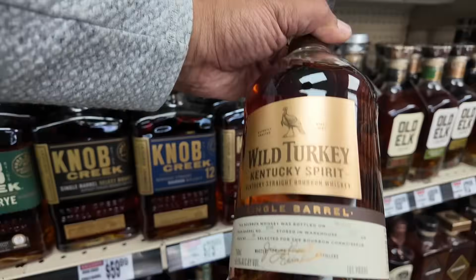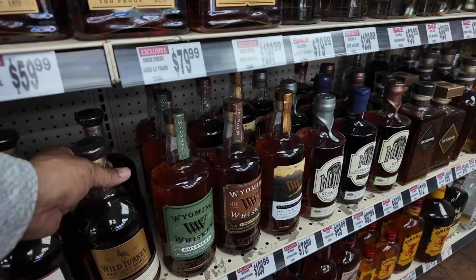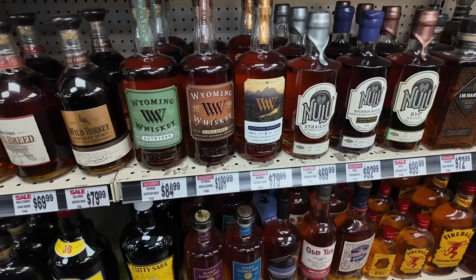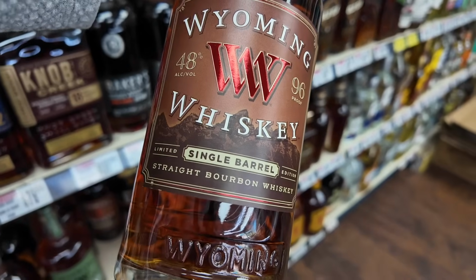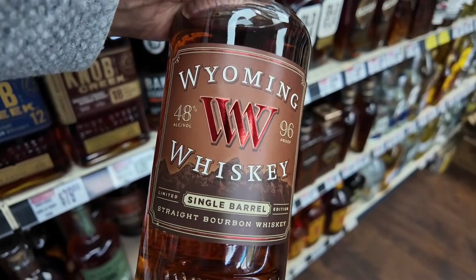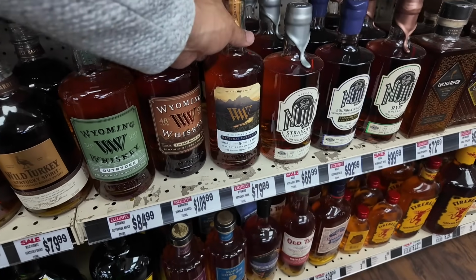Again, my obligatory, this is Camp Nelson E. Sorry, it's a little blurry there, guys, but it's Camp Nelson E. If you're looking for the Camp Nelson ones, I think I have most of them. Wyoming Whiskey. I hear these are pretty good. I think Bourbon Junkies tried this. This one is 96 proof though. What's this? They have the national parks.